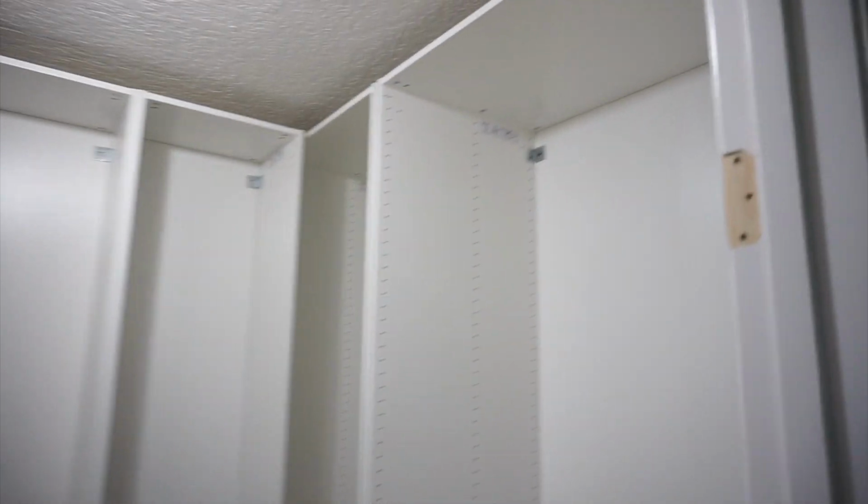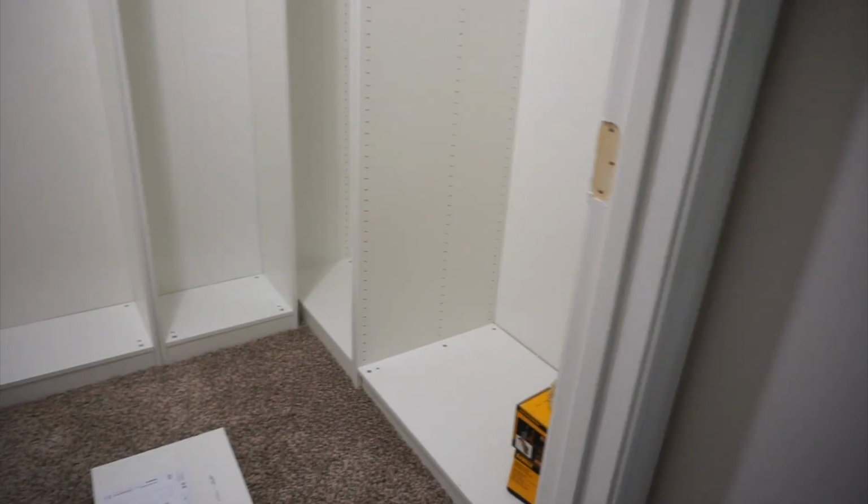Y'all, my back is hurting. My hands are sore. My thumb is numb because I banged it with a hammer. But we finally got these boxes in here. Y'all can see that. Let me step it this way. Anyway, so we ended up having to take off the door, which I suggested.